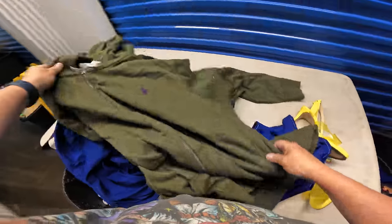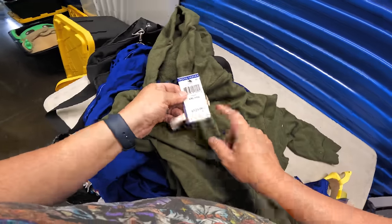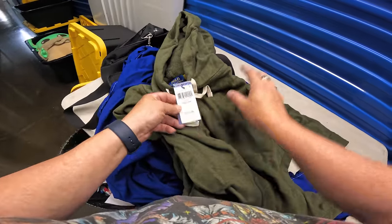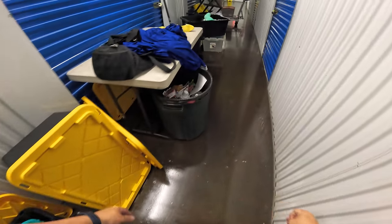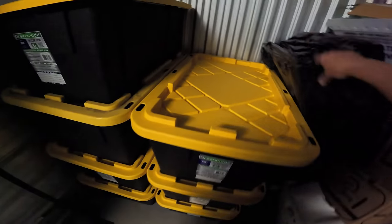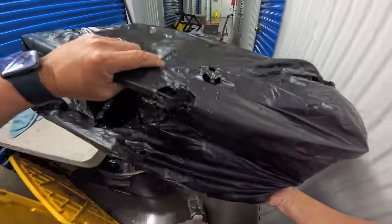What's this? Oh, wow. This is... Oh, geez, look at this, guys. Polo Ralph Lauren, brand new double XL sweatshirt, $125 tag on it. That's a really nice piece right there. Okay, there's a good find. Yeah, baby. Love it. Okay, here's another one of those divider things in a bag. I don't understand the bag.